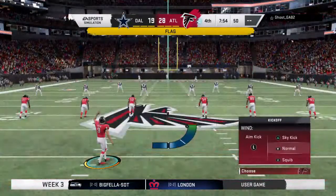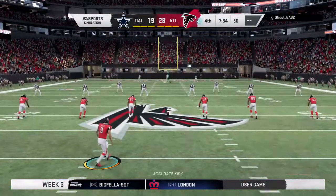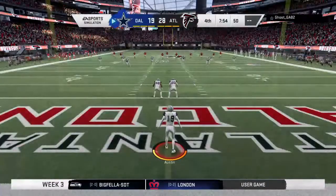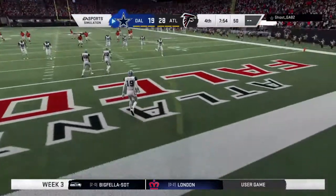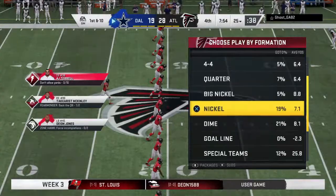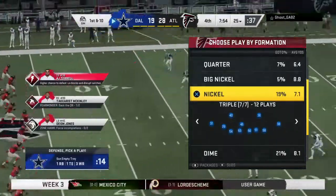Extra point splits the uprights, and that makes this a 9-point game. After the roughing penalty on the PAT, they'll kick off from 15 yards further upfield. And they will not get a chance to return this one as it's through the end zone for a touchback.